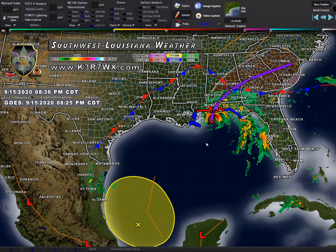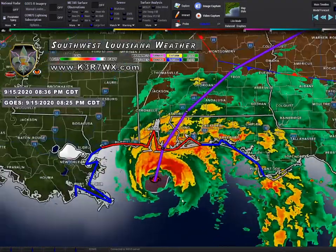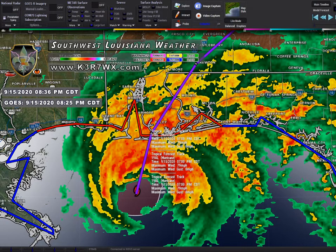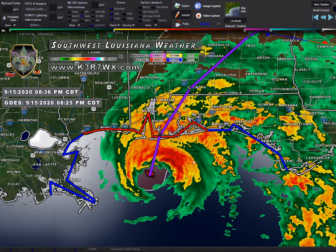Take a quick look at Sally here, and still got winds around 87 miles per hour, and it shouldn't get much stronger than that. Probably 90 before she goes ahead and finally makes landfall. We've had a lot of rainfall coming in along the coastline here.